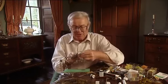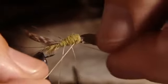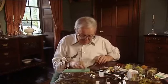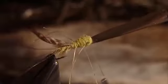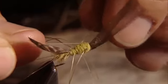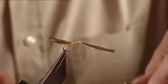This will again go in as a pair, but with your scissors you'll remove one of them. Put it there. Pick up another one. Lift that up, put that there. And tie down.